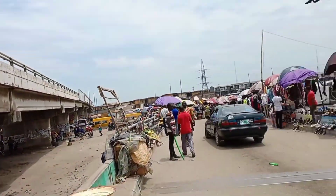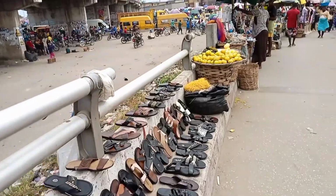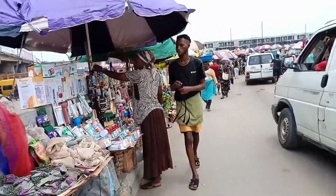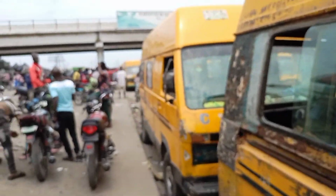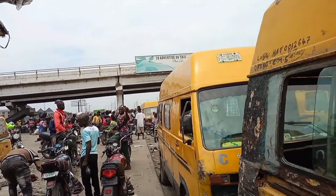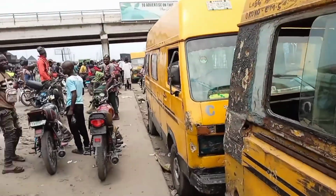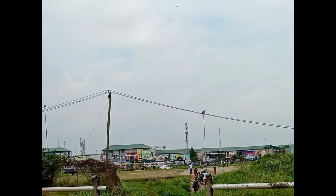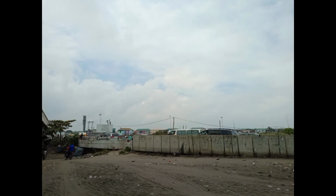So you now see that everything about this market is organized, in as much as the maintenance structure is not as it ought to be, but it's still a very nice and beautiful place. And the market actually provides opportunity for lots of people. As you can see outside the market, as far as under the bridge, people are still selling. The market continues ahead, which was just shown, is what we call article market. That's where you get baby items.